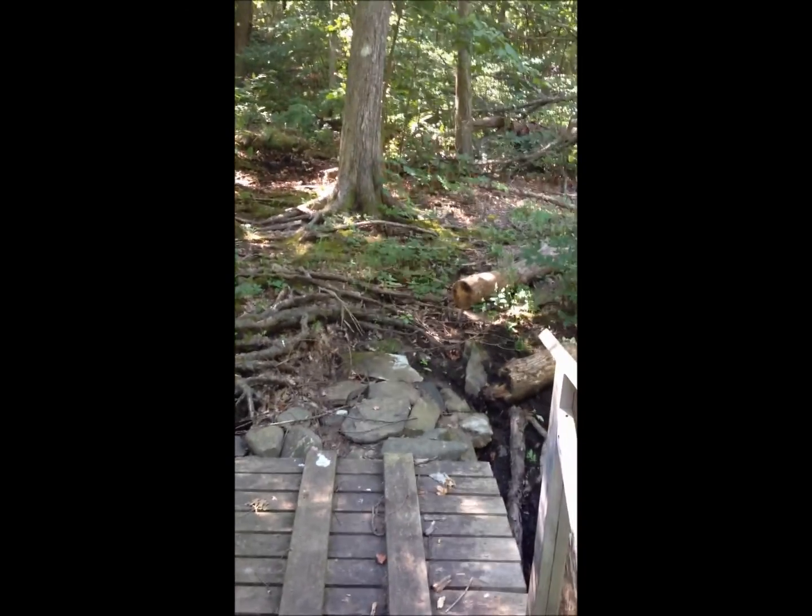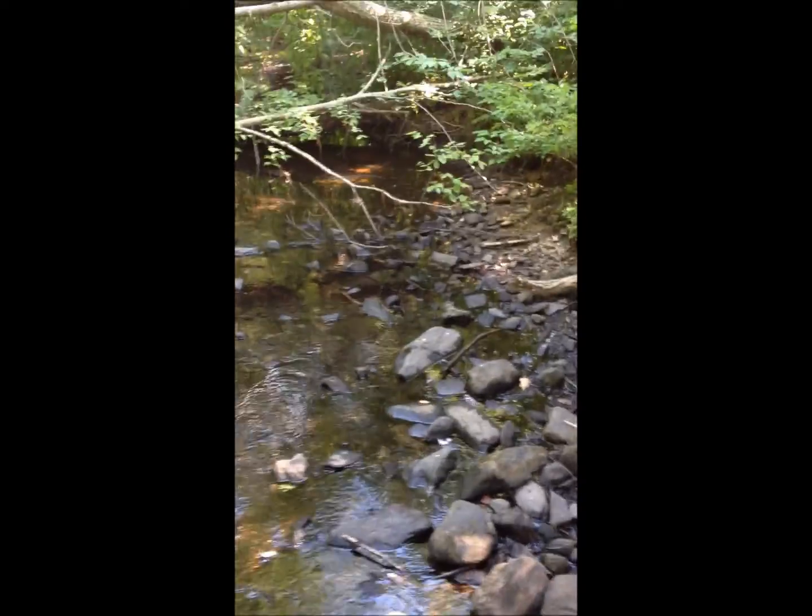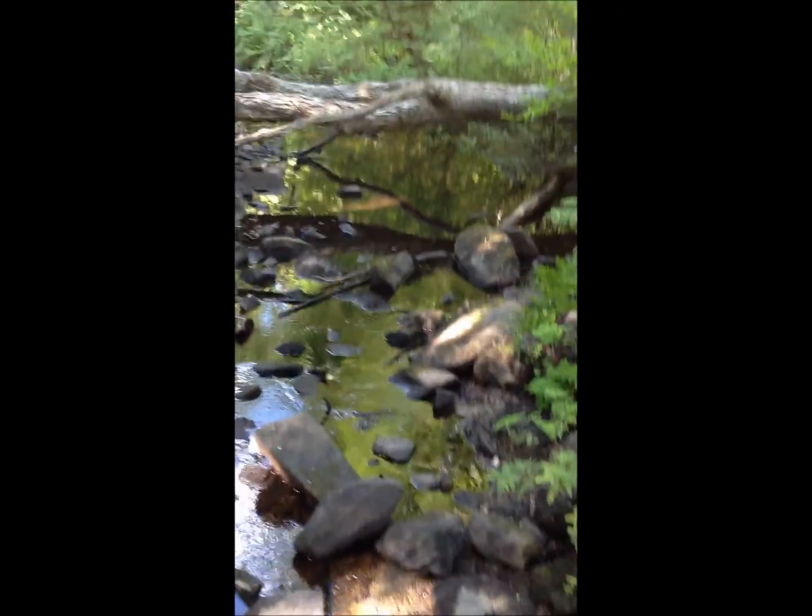Yeah, so down on the Boy Scout bridge here, the Boy Scout bridge. Pretty technical down here. I don't really like these trails all that much because it's real hard. But this sometimes is a raging Beaver Brook. In July, it's hardly anything.